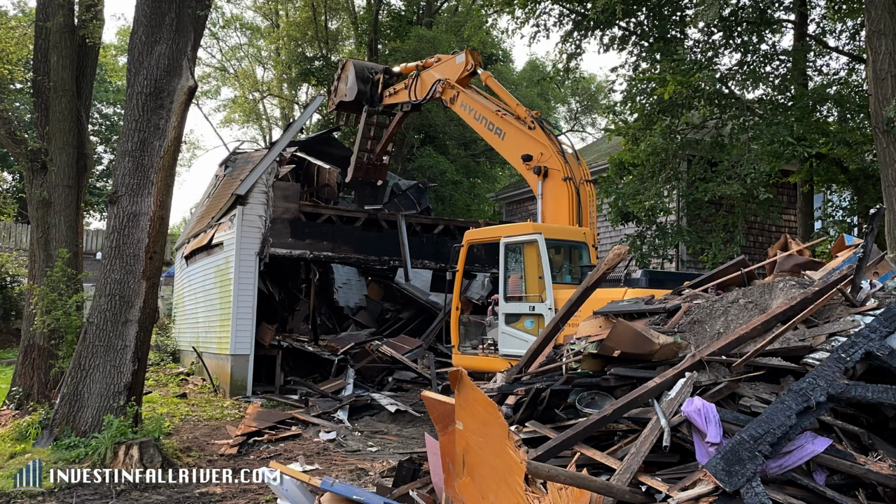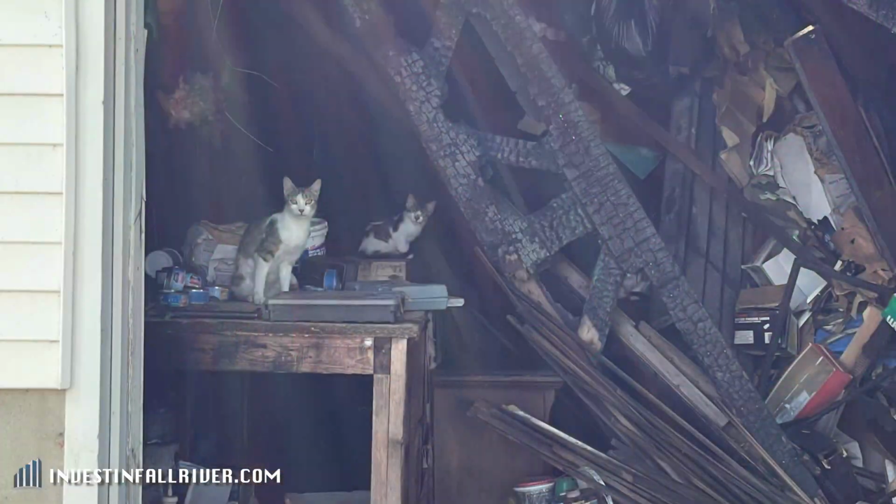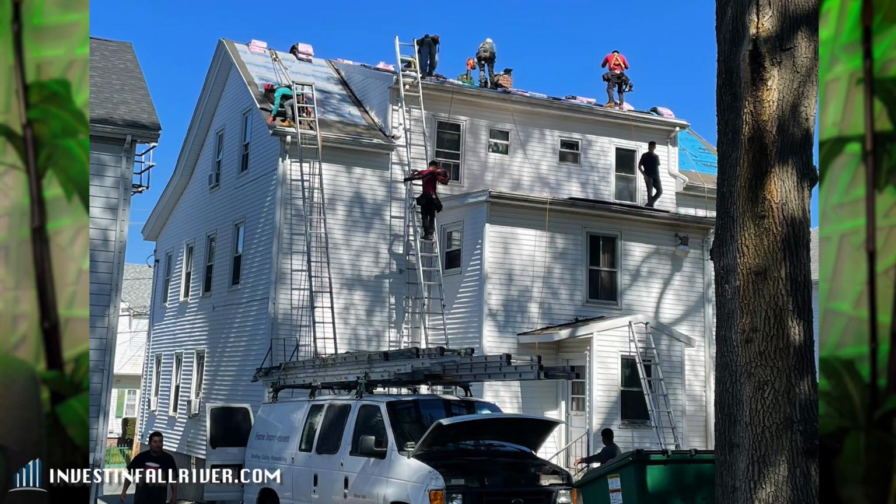We had a garage that caught fire years before. It was in the backyard, right? So it was full of stuff. Cats were living in there. It was a complete disaster. The roofs were barely hanging on.